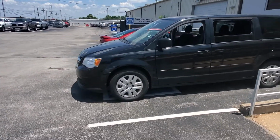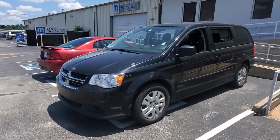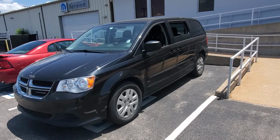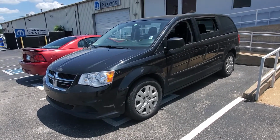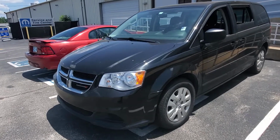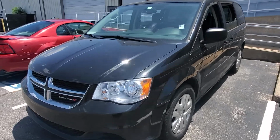Now, this is the one I was talking about. This is a 2017 Dodge Grand Caravan. This thing is clean. We just got it in, so it hasn't been cleaned up just yet, but it's black on black, black exterior with the kind of pure black paint, and then it's got the dark interior.